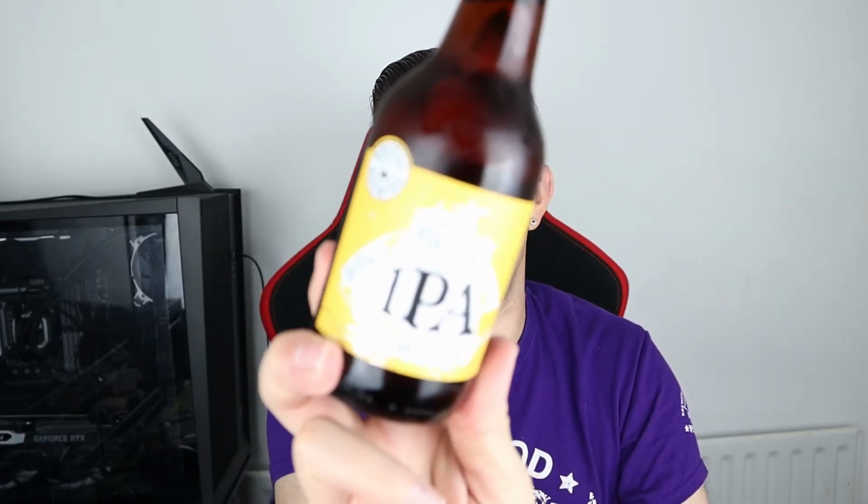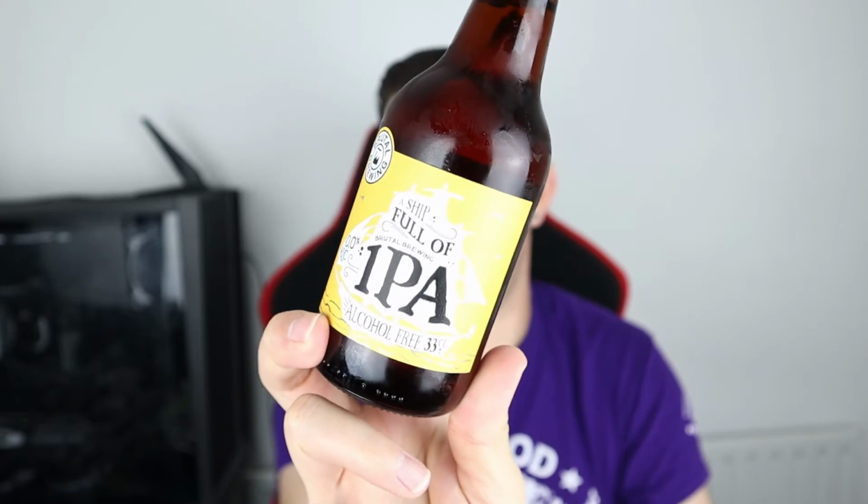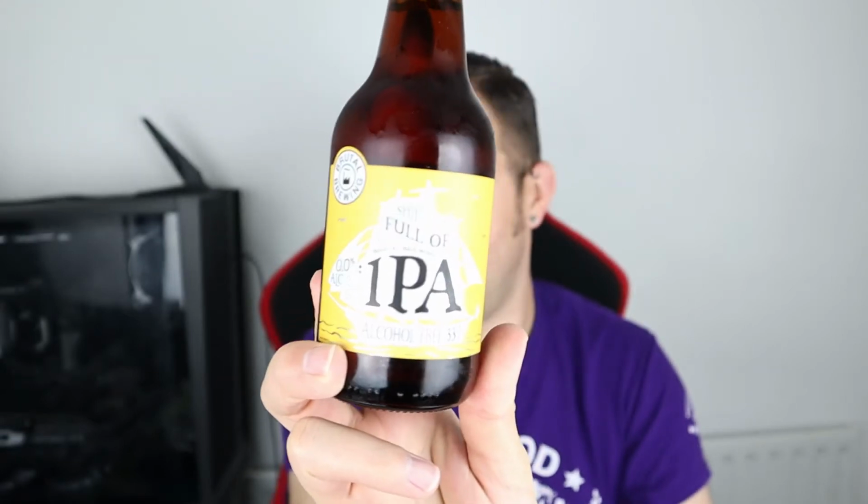It's going to draw obvious comparisons potentially, on the name and the image of the boat, to the Ghost Ship alcohol free. I mean, look, you've got a boat there, although the label's not quite as cool. It does stand out immediately as an IPA, though, it does say IPA in big black letters. So I have expectations. I don't know what to truly expect in terms of the flavour, but we shall see. So let's crack her open.